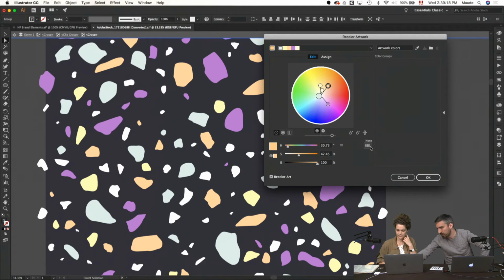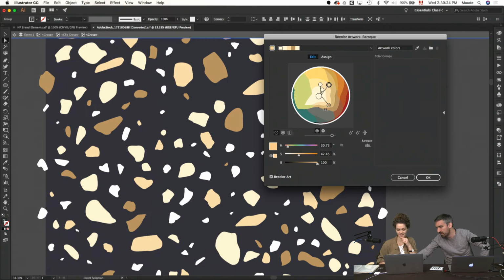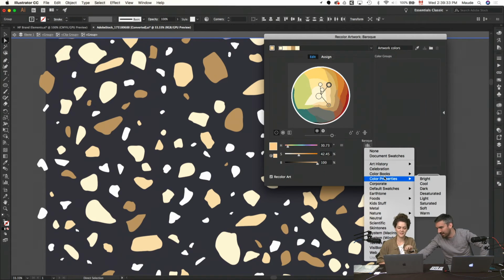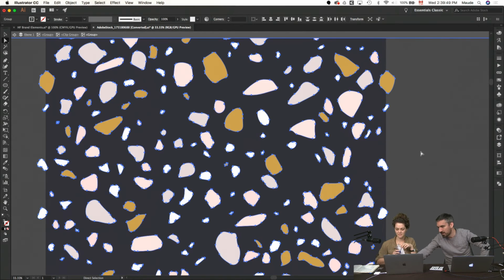If you need some inspiration, you also have, do something baroque, and then it will reduce the colors that you can have. These are the colors only used by baroque painters. They had no choice. They only had this version of Illustrator. Or something for kids, it would be super vibrant, so I could extend the saturation there. Wow. That's really cool. I'm very happy about this. Yeah, it's very useful.